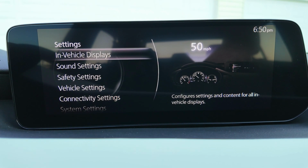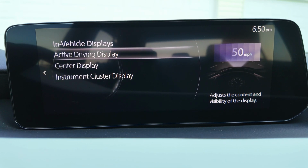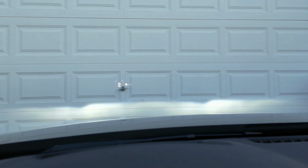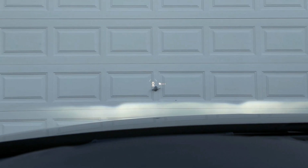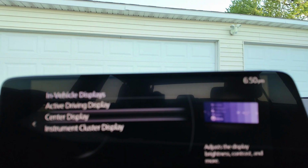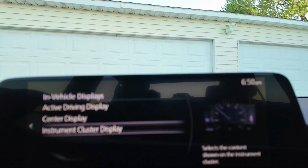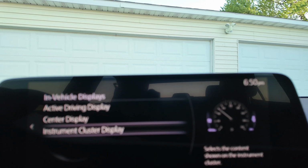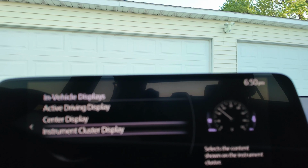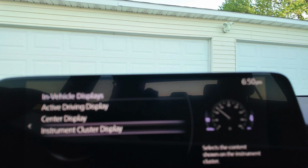Inside the settings, you have the vehicle displays that you can change a few things there. You've got the active driving display, which is your heads up display. You may not be able to see it real well, but it is over here. Then you can change the center display. There's a few different settings in there, brightness, contrast, that type of thing. And then the instrument cluster, you can change those two gauges on the outside, your instant mile per gallon and your gas distance meter. You can change those to digital.